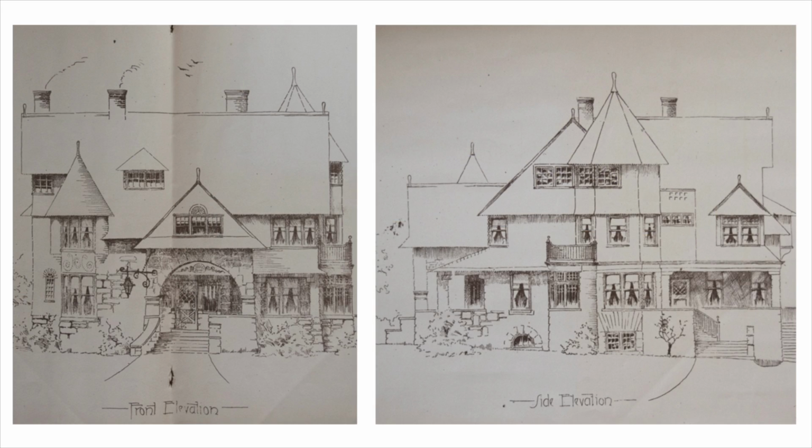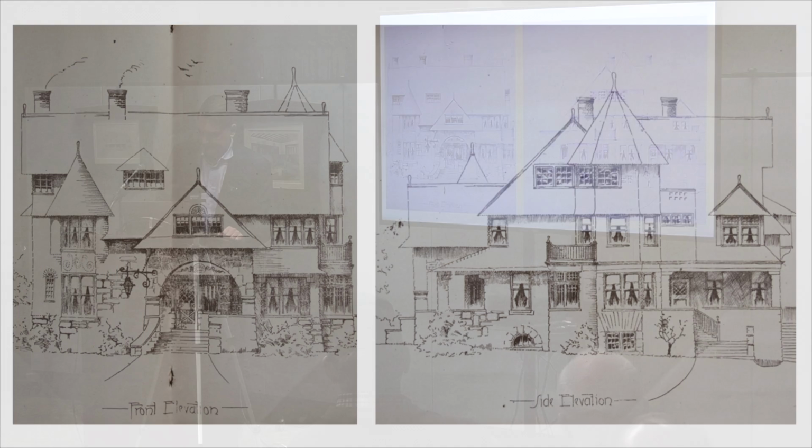I wanted to share some earlier drawings that I came across of the home. The one on the right is an elevation view from the side, and there was originally supposed to be an even larger tower that was facing towards the other street. In reality, when the house's final design was put together, that tower was left off.